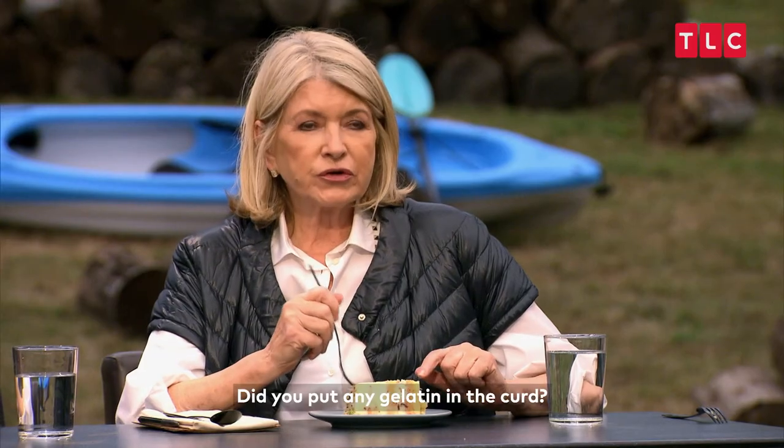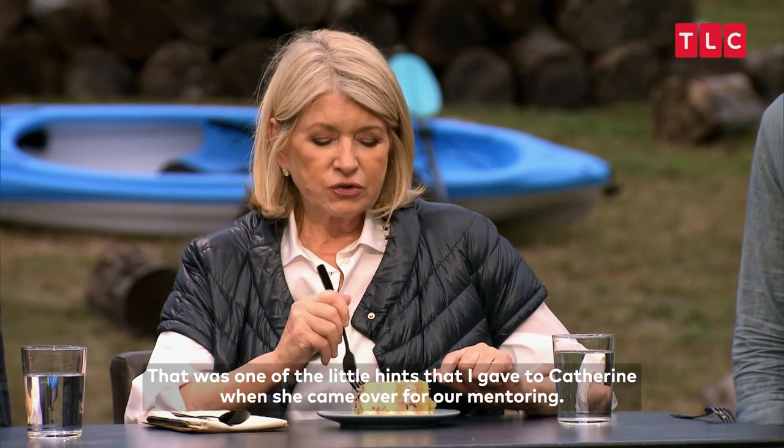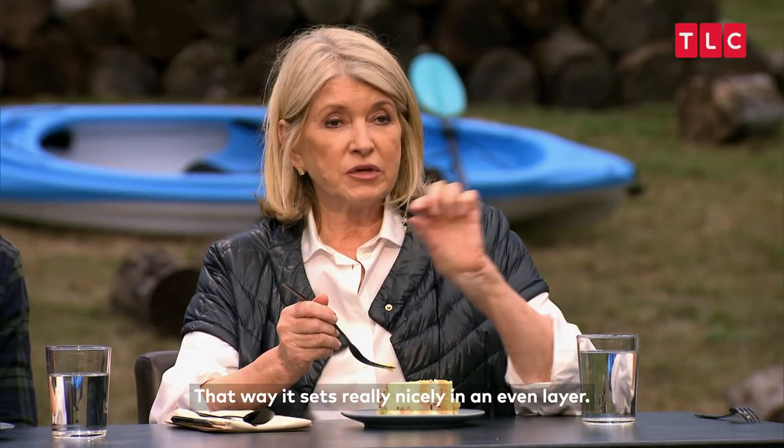Did you put any gelatin in the curd? Mm-mm. It's just egg. That was one of the little hints that I gave to Catherine when she came over for a mentoring. We put a little bit of gelatin in the curd. Oh, really? That way it sets really nicely in an even layer.